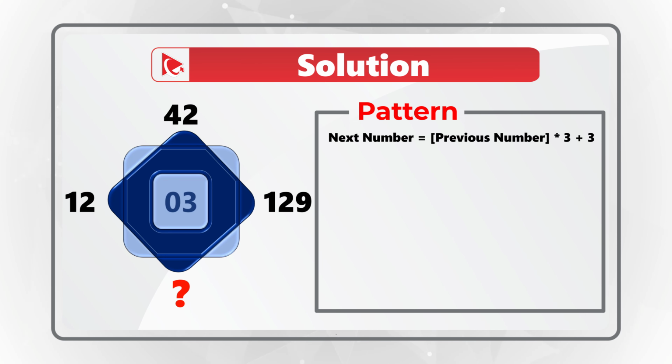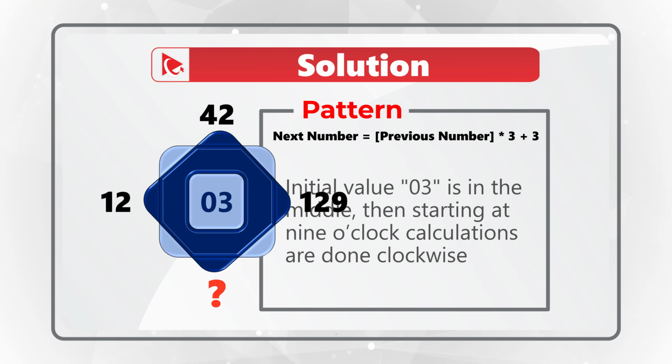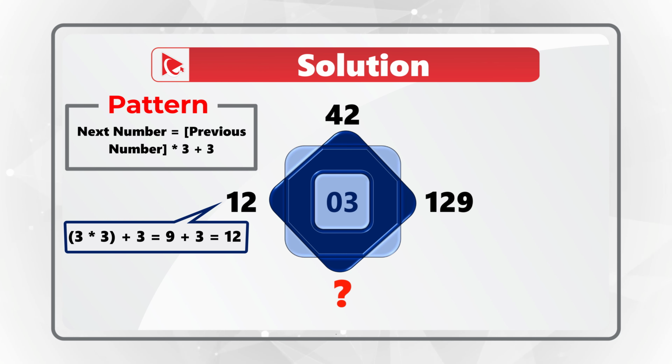So, let's look at how calculations are done. An initial value is 3. Then we start the calculations at 9 o'clock. The first number is 12, then the next number is 42, the following number is 129, and then comes the missing number. Let's look at the specific calculations. 9 o'clock calculation. 3, which is initial number, multiplied by 3 plus 3. 9 plus 3 equals 12.